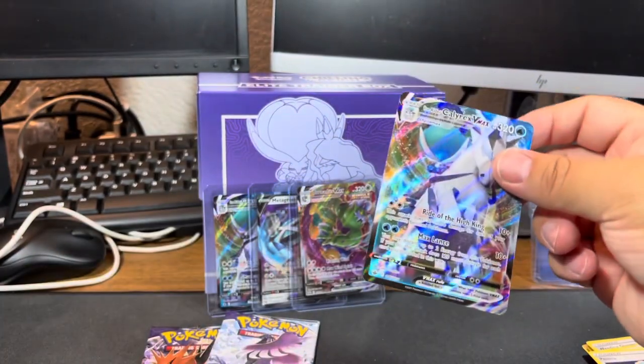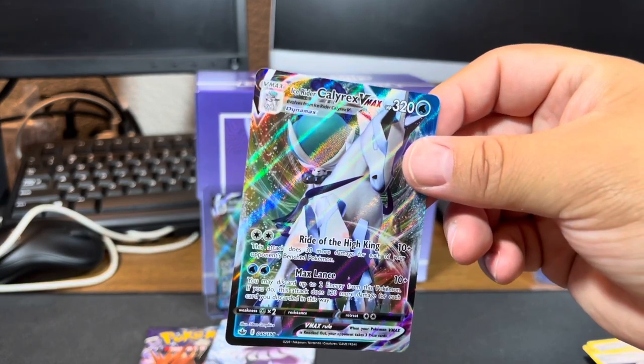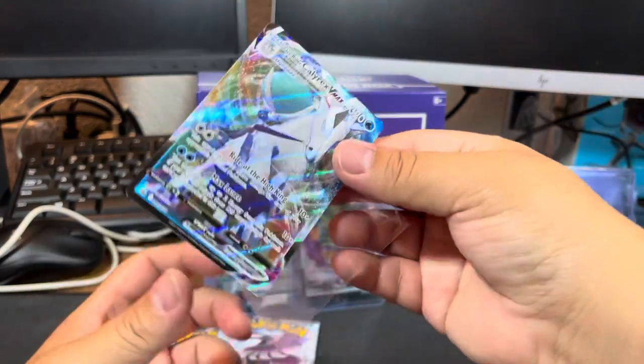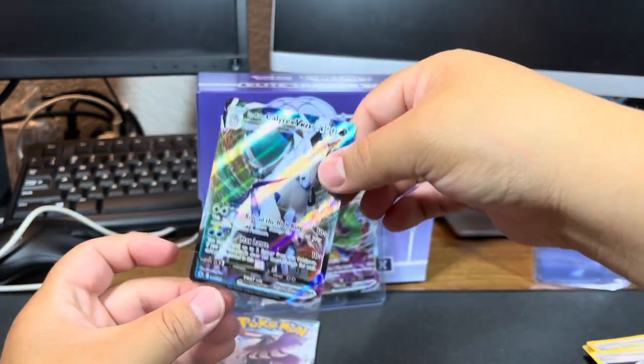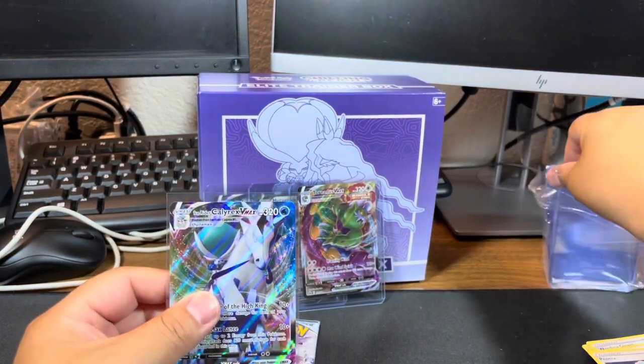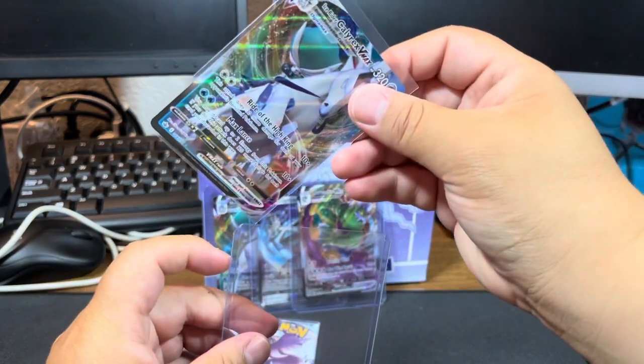Alright, we got a Shadow Energy. So, we got two of these guys. Two Ice Rider Calyrex VMAX. Awesome. If we wanted to play a playset of Ice Rider, we can, because I think we have three copies of these. Most of the time with these bigger VMAX ones, you need to get three or four copies, so three copies is pretty nice.